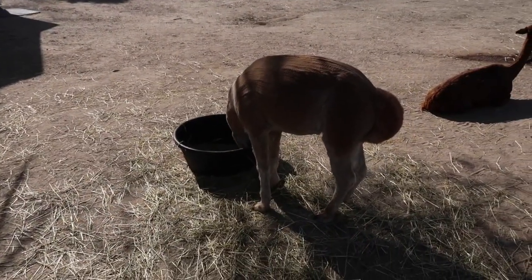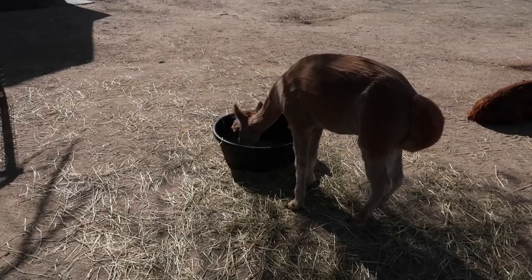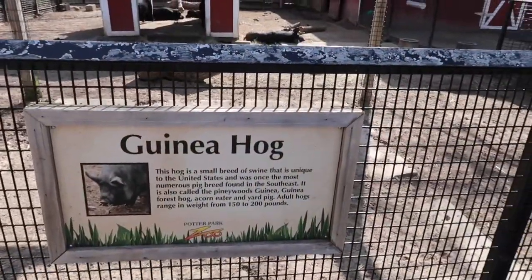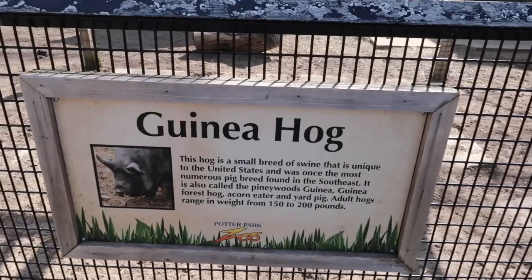What are you eating over here? The guinea hog. This hog is a small breed of swine that is unique to the United States.